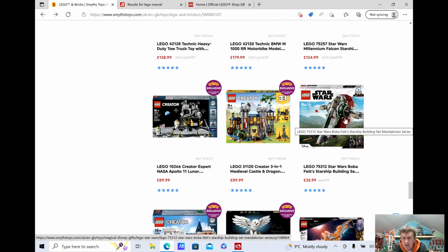Fast and Furious Speed Champions car, £17.99. Another Minecraft set, 2 Minecraft sets have dropped, 17 to 13 for that one. 44 to 33 for that one. Again, I'm really conscious of time. I don't want to waste everybody's time. 89, 87, 84 for the Avengers Jet. So another couple of quid saving on that. And that's only been out since the start of January.